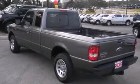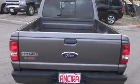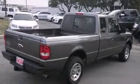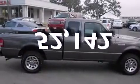The following features are also included: air conditioning, full power accessories, a passenger side airbag, a trailer hitch receiver, front fog lights, an anti-lock braking system, and this vehicle has less than 53,000 miles.